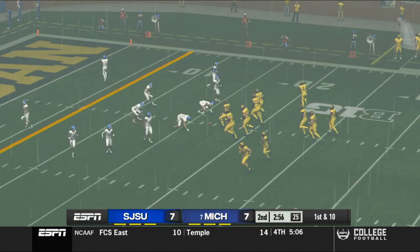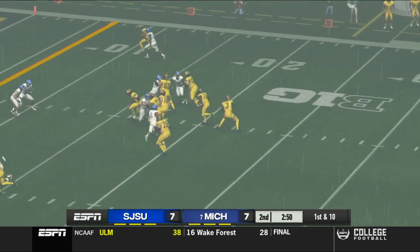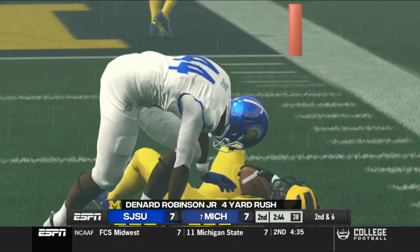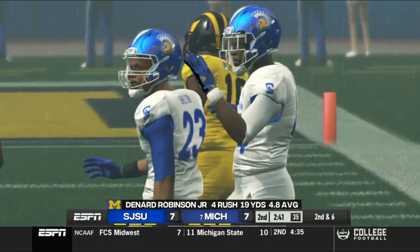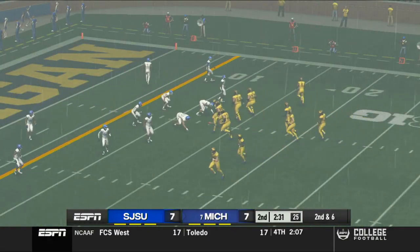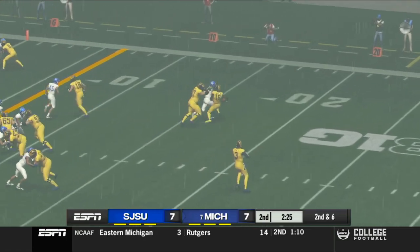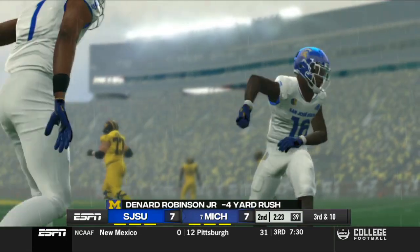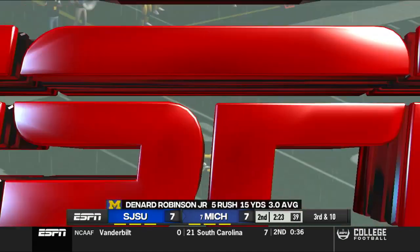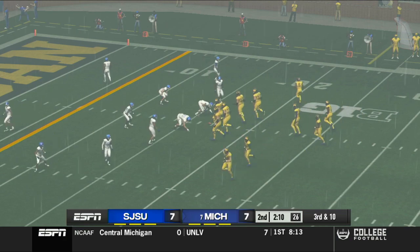From the 17-yard line, first down. Give to the tailback. Tackled after a decent pickup. That makes it second and six. They go with a counter, and he's hit in the backfield. Loss of four on the play. Third down, 10 yards to go. Ball on the 17-yard line.